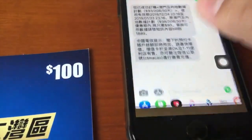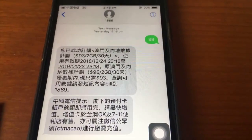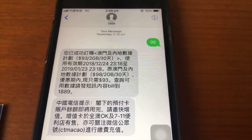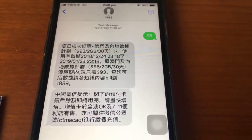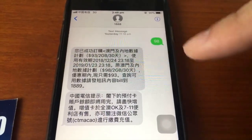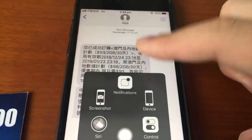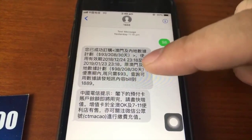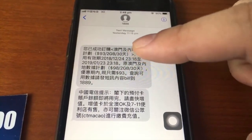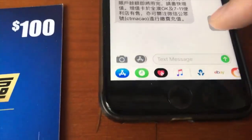Okay. First, you need to send a text message to 982-1888 to purchase these data packages. Okay, it's on sale now. Normally it costs 98 Macau dollars. I purchased it yesterday. It was 93 Macau dollars.